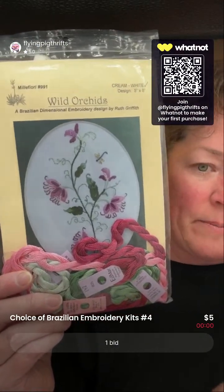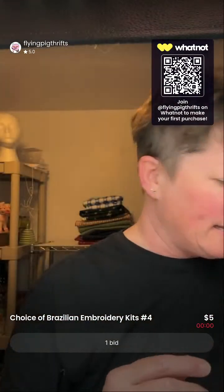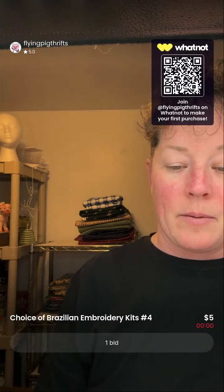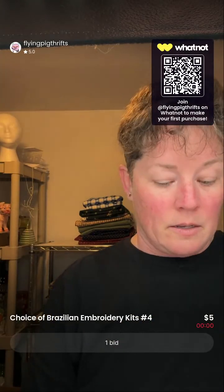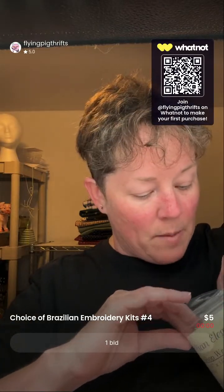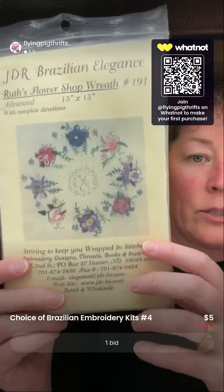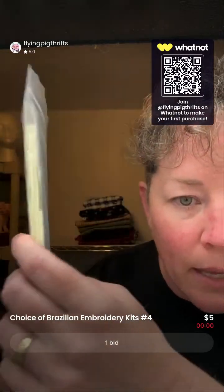And I have 2 more to show you. Artful Time! Congratulations. Yes, she does this. She does all kinds of stuff. She does stained glass. She also does ribbon embroidery. I have 1 ribbon embroidery. This is Ruth's Flower Shop Wreath. This is advanced. This has the fabric, but you would have to order the floss or the thread somewhere else, okay? So it has the pattern, but there's no ribbon. But it tells you what you need to be.